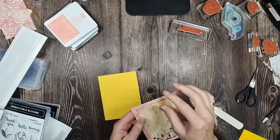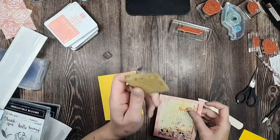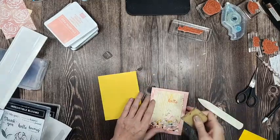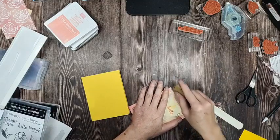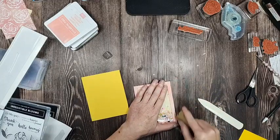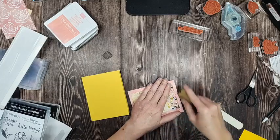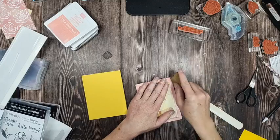Now, here's what I've noticed. Do you guys have one of these? This is an adhesive eraser. There is a little bit of Stampin' Seal on the outside of here. So I'm going to get the adhesive eraser out. Just go right around the outside. And that picks up all that extra adhesive. This thing is indispensable.